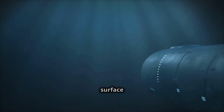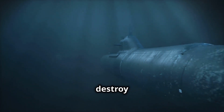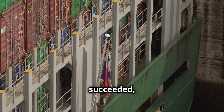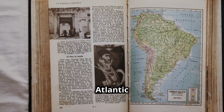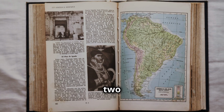The plan was to stealthily navigate to the Panamanian coast, surface during the night, and launch aircraft carrying specially designed bombs to destroy the canal locks. Just imagine the impact. If they had succeeded, they would have split the main American maritime route in 2. Ships that normally took 2 weeks to go from the Atlantic to the Pacific would have to go around South America, a journey of more than 2 months.